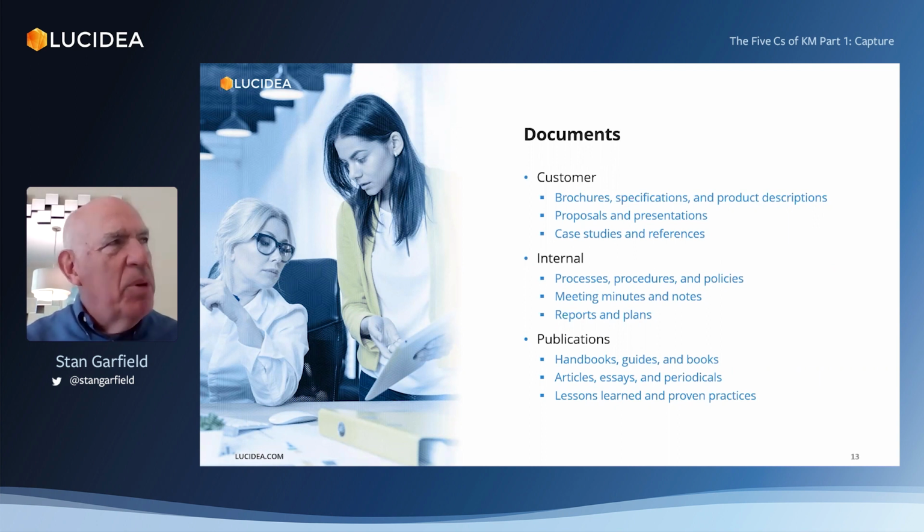So in the previous example, we talked about the knowledge capture and reuse process. Specific document types were defined that needed to be captured. So not everything, but those that would be the most beneficial for reuse.